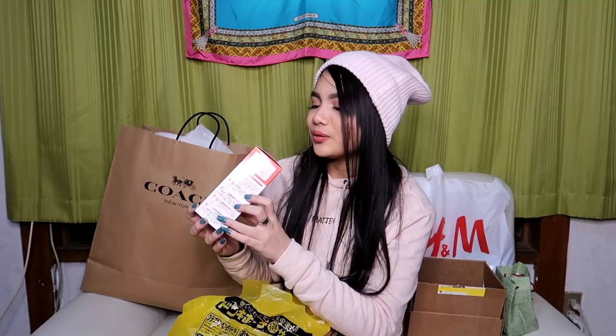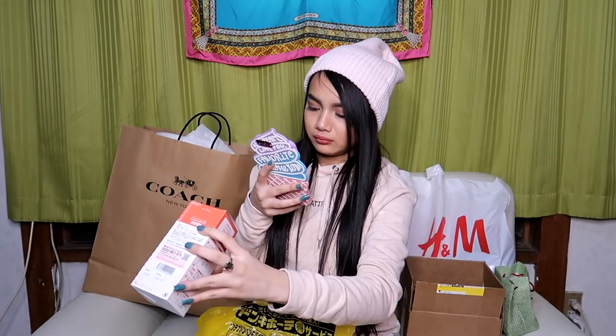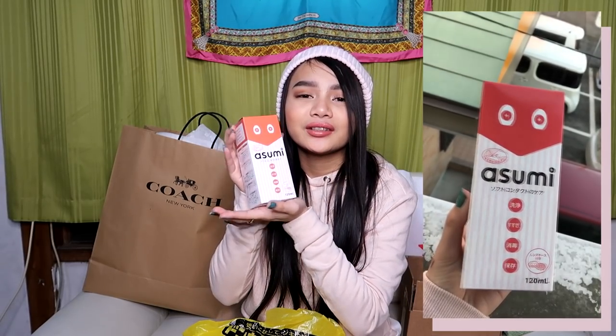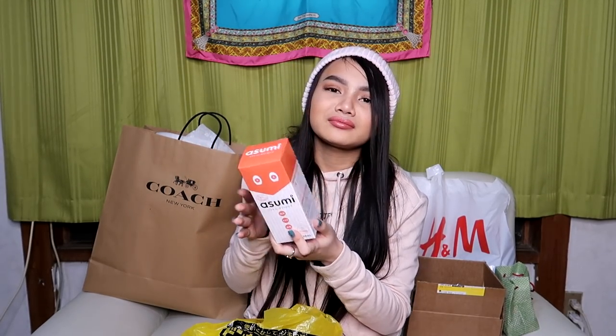Next, this is random stuff. I got the Asumi Softo Kontakuto no Keya. This is basically a contact cleaner. Even though I never owned contacts, I don't know what are the reason why I got these. I don't know, maybe in the future I can buy my own contact lenses, but I actually don't know why. And this cost around 300 yen.